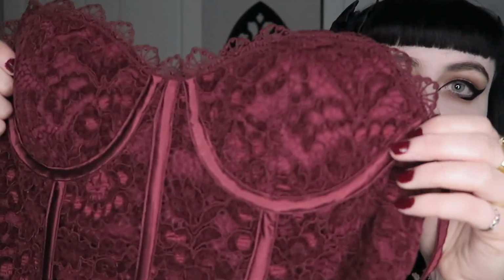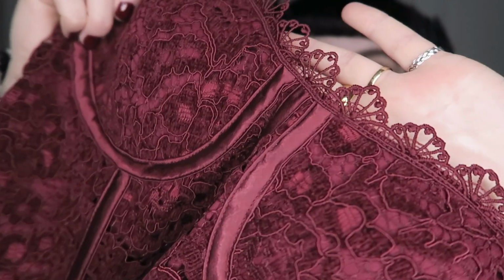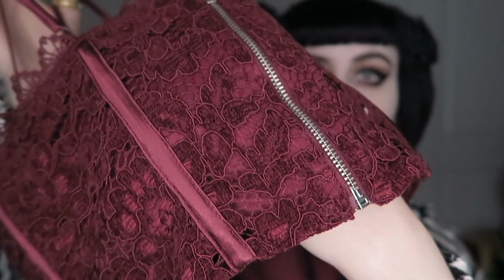It's this really pretty cherry burgundy, pinky kind of red that I really like. It does have the cups outlined. There is wire under here to keep their shape, and they are lined as well, which is nice. So all of that is good. And then it's got this really pretty embroidery style lace trim, and that goes all over the top. And then you've got the wire outlined in this satin material. It does have thin straps that you can adjust, which is always good. And then it has a zip on the back.